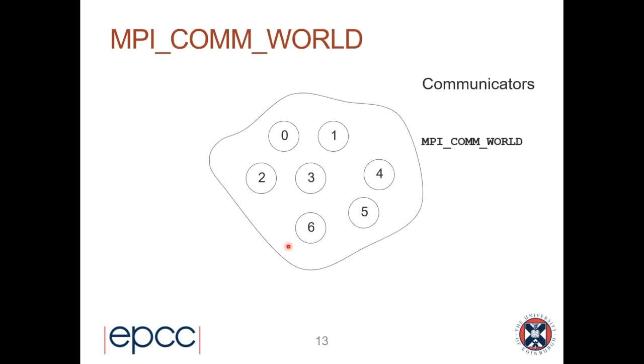Now, the most important concept in MPI is the communicator. Every MPI call that does communications takes a communicator. It defines the communications world. It defines the processes taking part in that communication. We'll see later on how to create communicators, but there is a predefined communicator called MPI_COMM_WORLD that contains all the processes that are taking part in the MPI program.